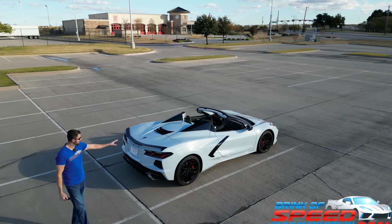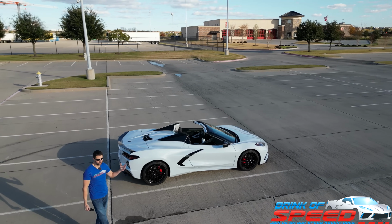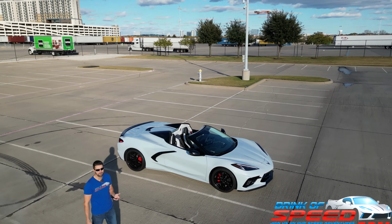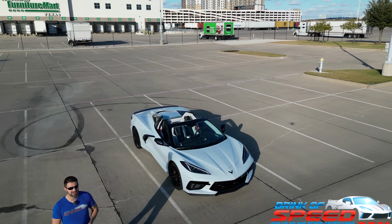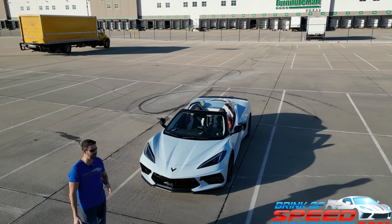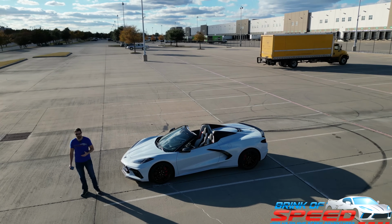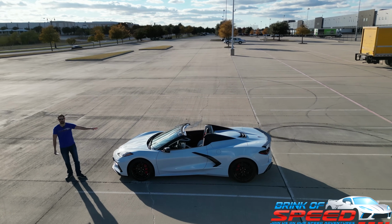Believe it or not, this car, when I first bought it and I was driving it home, which, you know, I drove about 220 miles, I had to hit the brakes pretty hard at one point, and I have to tell you, these brakes are not near as good as the Z51 brakes. We also know that it has a better limited slip differential, and it is going to hook up a little bit better than the non-Z51, and you will get a little bit faster acceleration out of this car.